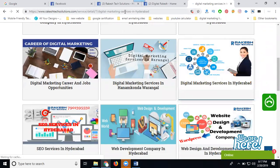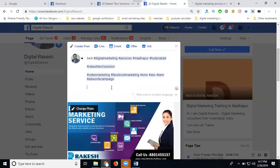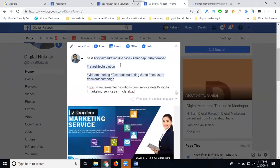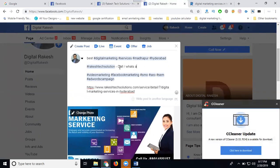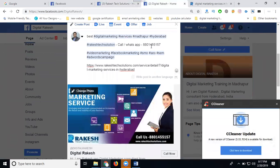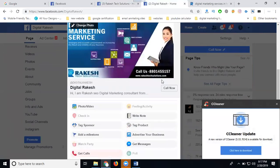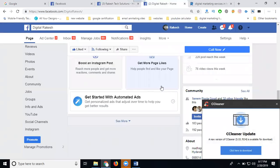Click the services. Copy the URL. Post it. You can give for caller, WhatsApp. Add your number. If you are not looking for this number, you can get this number also. So finally, get by call button. Now click for publish. So this is called, you can promote your get option.